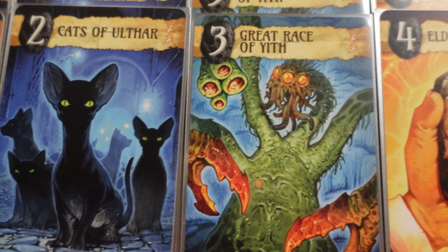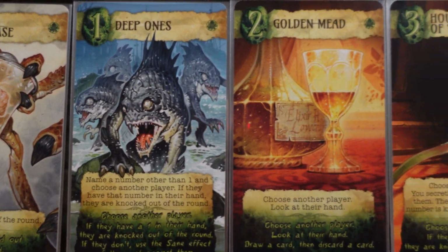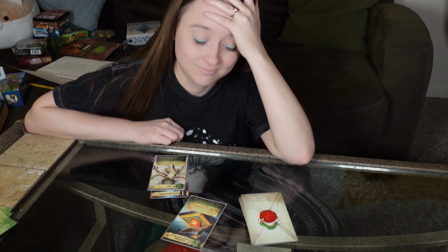Now, the element that this has that Love Letter does not have is the idea of insanity. So there are sane cards where you play normally. They're not as powerful, but they're also not as risky to use. And then there are insane cards, which is where a lot of the cool artwork comes in. And on these insane cards, you have the ability to use more powerful abilities with these cards, but you also have to do a sanity check at the beginning of every turn you take. If you fail the sanity check and prove to be insane, you're automatically knocked out of the game.